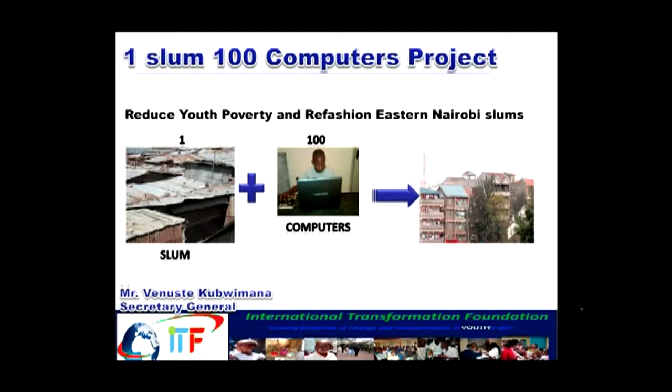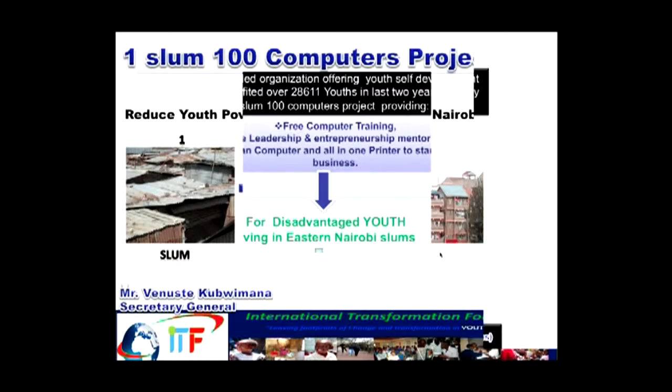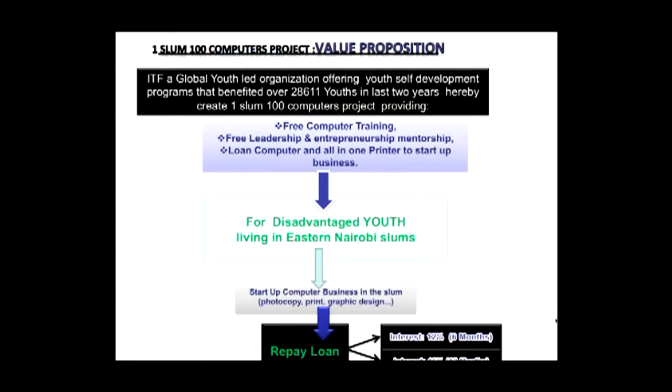So it's going to be a very easy and short project to introduce. We have designed this project in an easy and short way to understand it. Please go to the next slide and we start on the value proposition of this project.